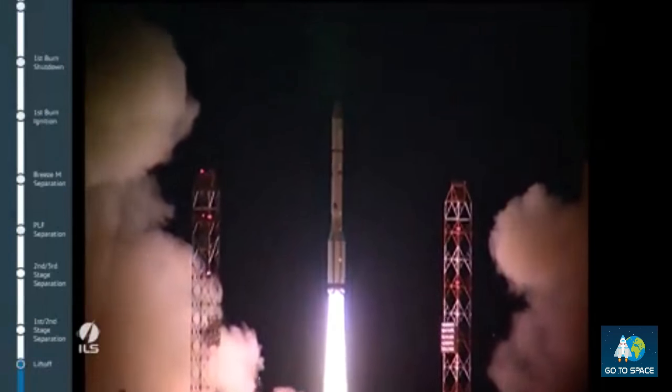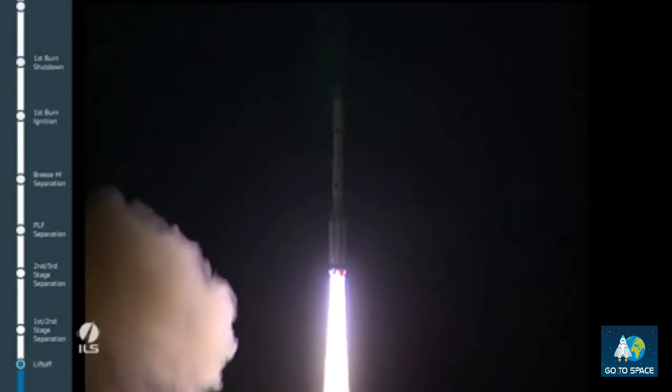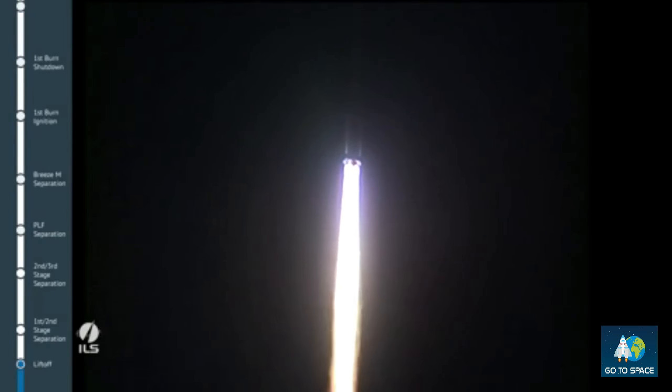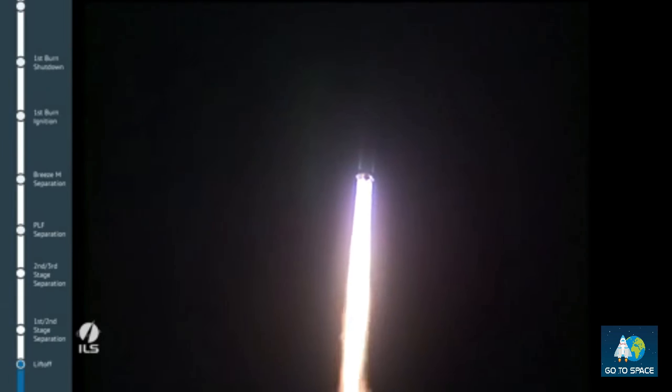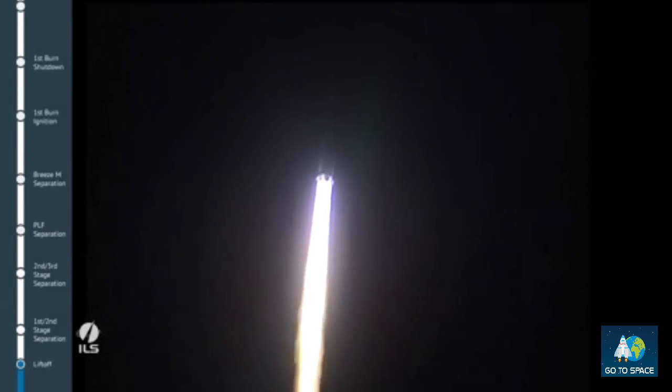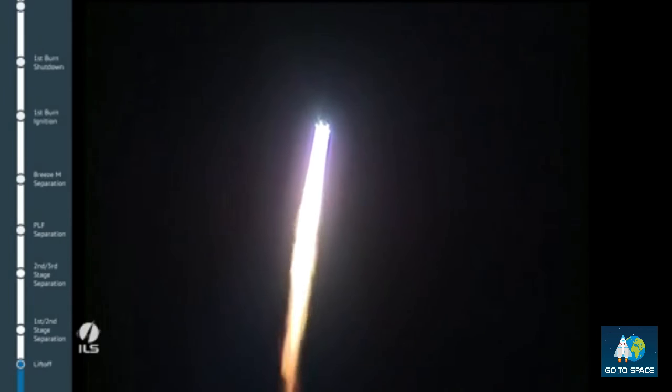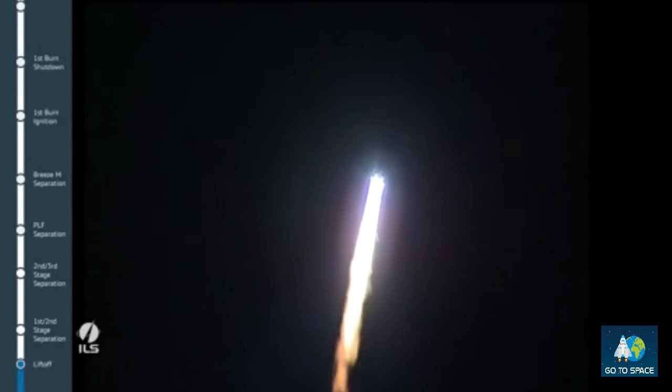And we have ignition and liftoff of an ILS Proton launch vehicle with the Amazonas 5 satellite on board. About 2 minutes after liftoff, the launch vehicle performs a roll maneuver to align the launch vehicle pitch axis with the planned northeasterly launch azimuth. The vehicle will soon experience maximum dynamic pressure, or max Q, which is when the aerodynamic force on the vehicle has peaked. For Proton, max Q occurs about 62 seconds after liftoff at a velocity of Mach 1.6. Visible condensation that appears to be a stream of smoke can be observed if conditions are favorable.